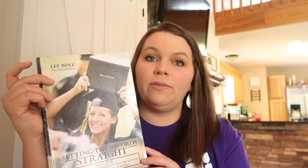This book was highly recommended on Amazon if you read Amazon's reviews. So I definitely purchased this. I did purchase it used. It was a little bit cheaper. You can see the edges here are kind of worn, but that's okay. I could still read the information and get the same amount of information that I need from it. So I'm excited to check out this book.